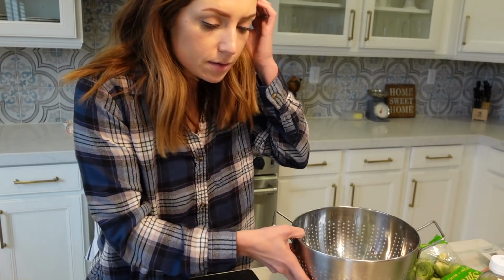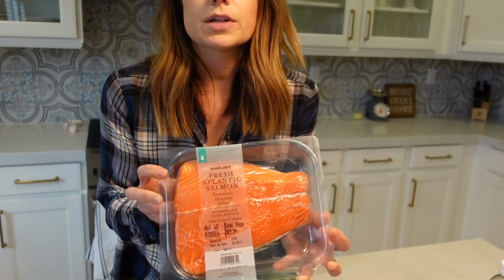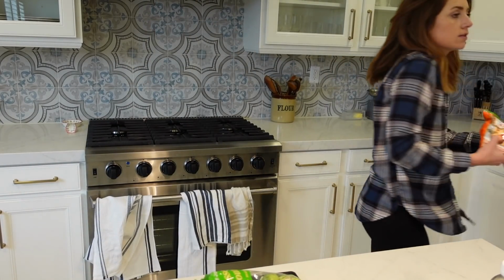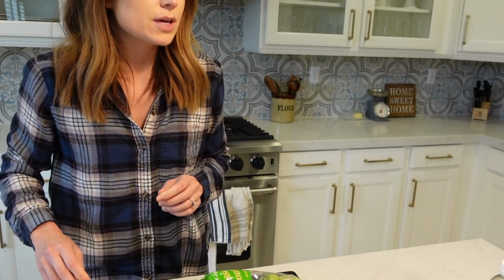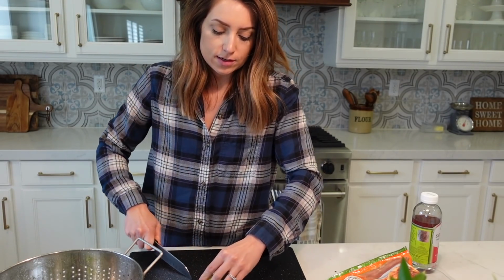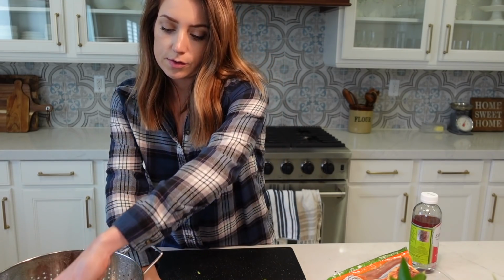Okay guys, I need to make dinner for me and Andrew. I am gonna make some Brussels sprouts with some salmon and some sweet potato gnocchi. For Brussels sprouts, I cut off the ends and then I just cut them into quarters and throw away the ends.